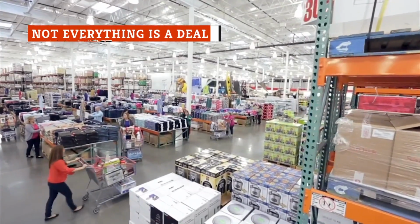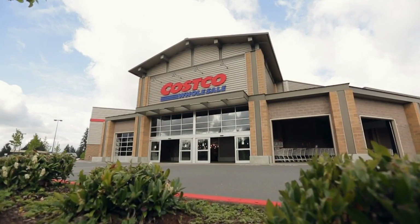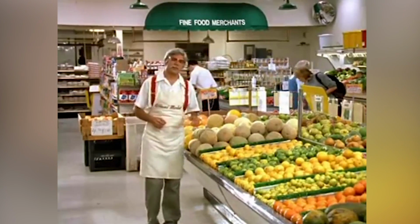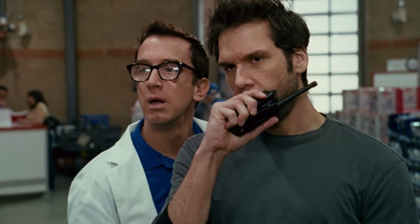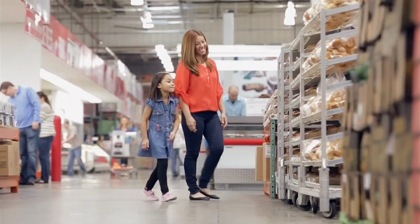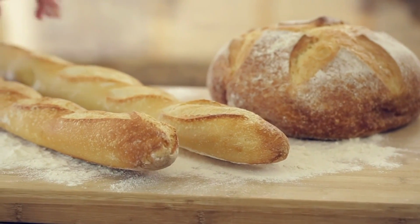If you're getting a membership simply because you want to save big bucks on everything you buy, know that some items sold at Costco aren't much cheaper than they would be at a traditional grocery store. You know, we may not be as big and fancy as some other stores, but what's so fancy about high prices? This is why it's a good idea to do a quick recon of the store before you invest in a membership. Make a list of some of your most frequently purchased items and check the prices at Costco, then compare them to what you normally pay. You might find that the savings aren't significant enough to offset the annual membership fee.